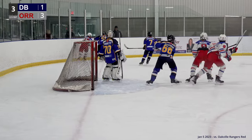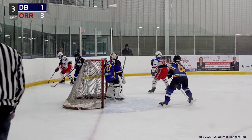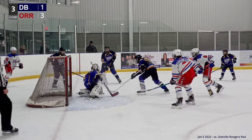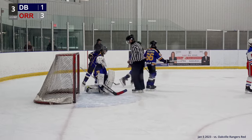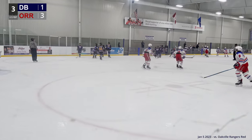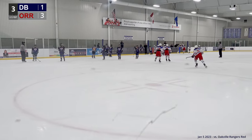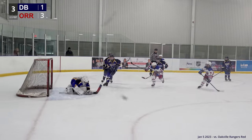All right, here we go. Colin loses his stick. Battle in the corner. Mickey's on it. Puck in front. Oh, Campbell gets a cover. Another cover.